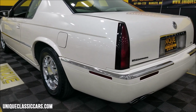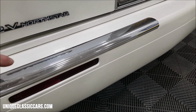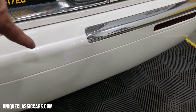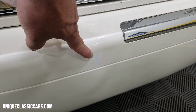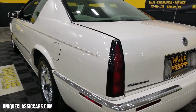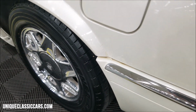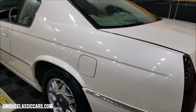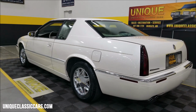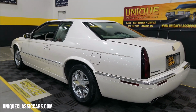There'll be pictures of the trunk also. Lots of times you see this chrome here peeling. That looks good. Not real scratched up going into the trunk. A little touch-up spot there, if you can see that. I did notice one just coming around the corner here too, but again, nothing terrible considering the miles and the age of the car. Looking for a fun one to drive, no doubt these are nice classic cruisers. Very luxurious ride, comfortable car.